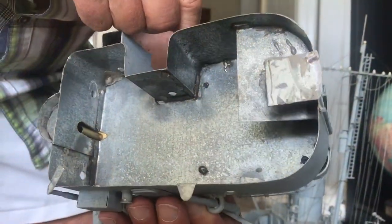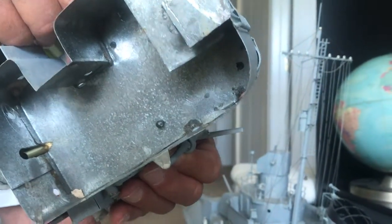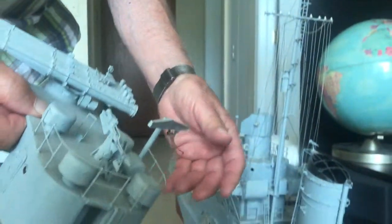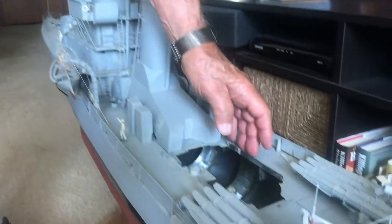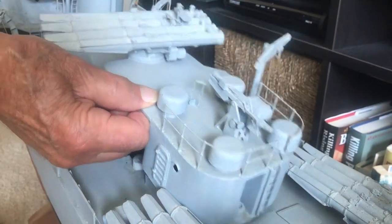I made tabs or flanges that I could solder to. Okay, sure. And then, of course, I thought I'd make it for water, so I raised the deck so water wouldn't get in. And this would fit over these flanges.